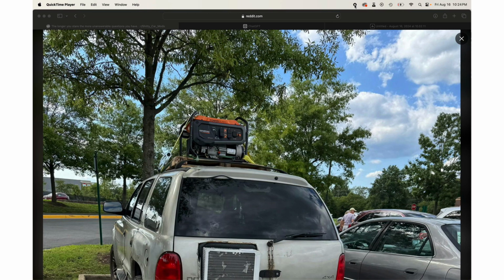Let's start with the rooftop Generac, shall we? Now, most people might think, hey, this roof is a great place for a roof rack, maybe a kayak or some extra luggage, but no, not this Durango. This Durango owner looked at the roof and thought, you know what would really tie the whole look together? A freaking generator. Because who doesn't need backup power while they're cruising down the highway? Forget about charging your phone, this bad boy can keep the entire block lit during a blackout.